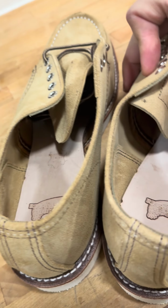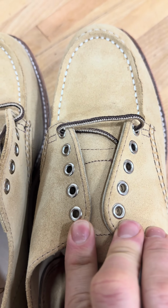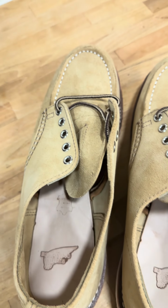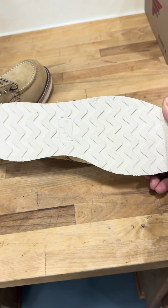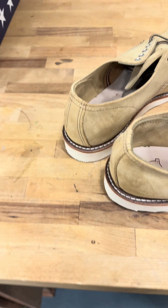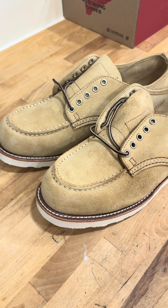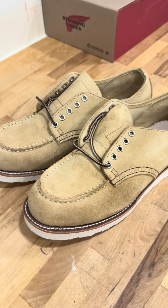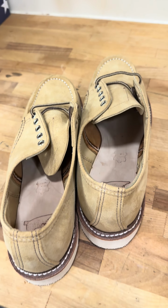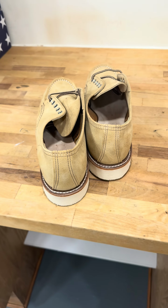Maybe I need to lace them up and see. Maybe we'll see that the eyelets are not even or something like that, but they look good. I don't know. So anyway, these are the shop mocs. I'll try them on, see if they fit the same way as the roughnecks I got recently. I was deciding between roughnecks and classic mocs. So I ordered both and tried them on, and I'm keeping the roughnecks. We'll see how these compare fit wise.